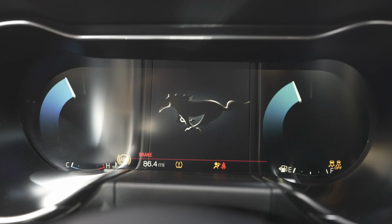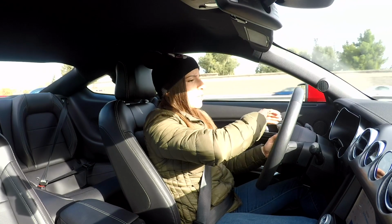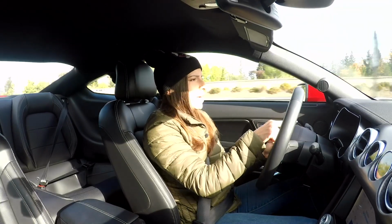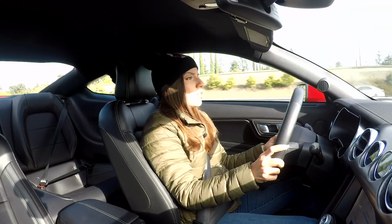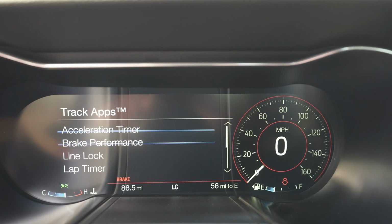In this Mustang, there's this really cool feature called Track Apps, and it's in your 12-inch digital gauge cluster that's included with the GT Premium. So you can have features like your acceleration timer, so that means that you can track your 0 to 60 and even your quarter-mile times if you would like.